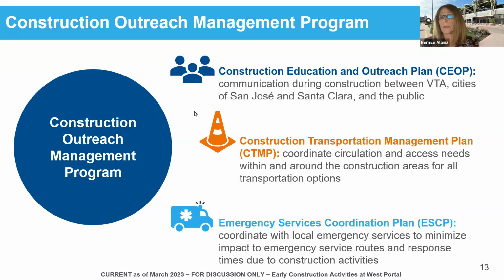Another part of this program is our construction transportation management plan. That is what we are putting together right now for early construction work. And then we have an emergency services plan, which is a plan to ensure that all emergency services can access the various streets, neighborhoods, and the construction site during construction. And now we can go to that next slide. Thanks.